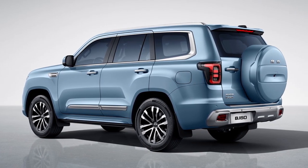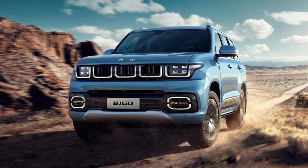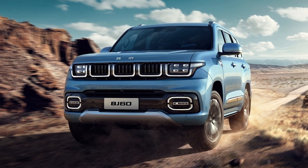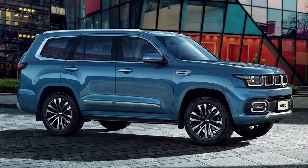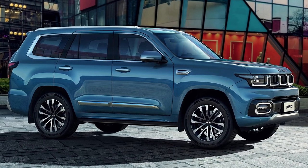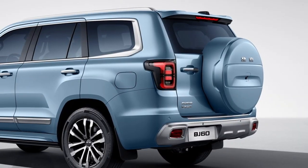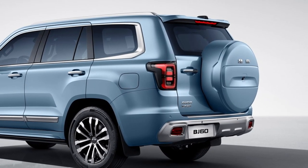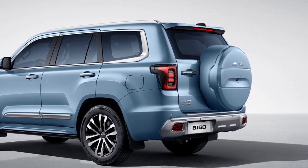As you can see, the BJ60 combines design elements from several brands. The illuminated grille, merging with the LED headlights, is similar to the Jeep SUVs. The fenders and the window line are inspired by the Toyota Land Cruiser, while the taillights have a touch of Ford Explorer in them. The car sits on huge 20-inch alloy wheels.